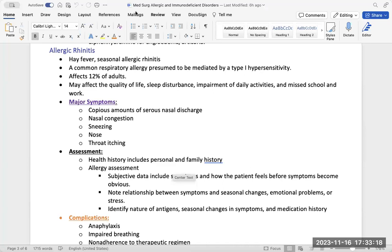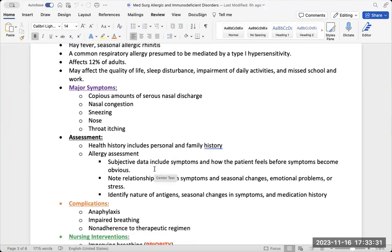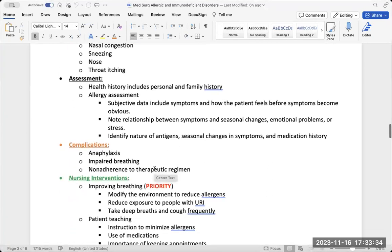But like I said, if there is a chance, right, this patient's having shortness of breath, they're really struggling to breathe. It's not like these little sneezing, itchy, watery eyes, things like that. Then we might call rapid response team. Okay, so we have to see in terms of priority what's going on with our patients.